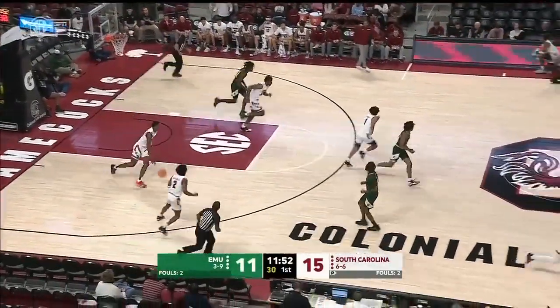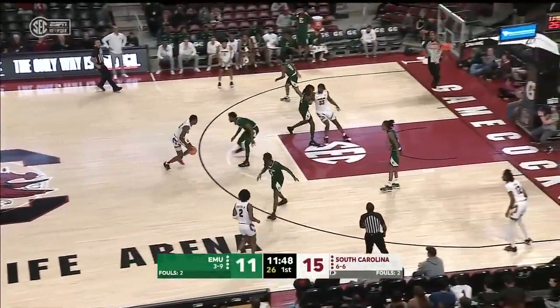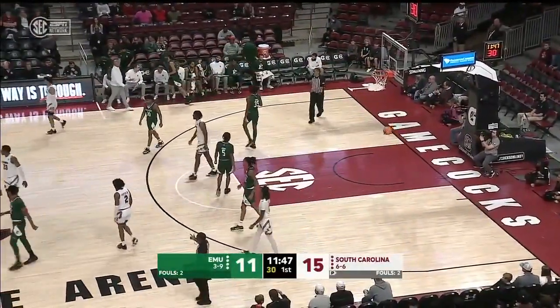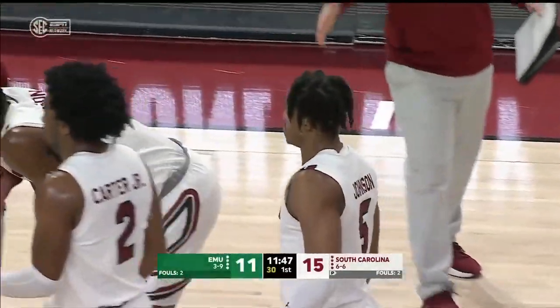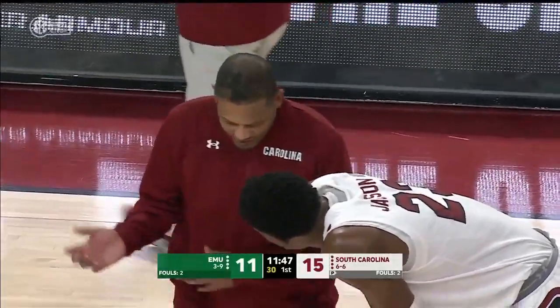Shot no good from Yusuf Jihad. What a career high 17 last game against Detroit. A whistle and a turnover. And it'll bring us to a media timeout with 11:47 left to go in the first. South Carolina leads Eastern Michigan 15-11.